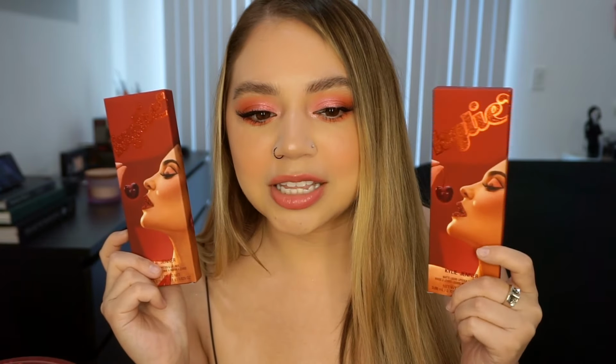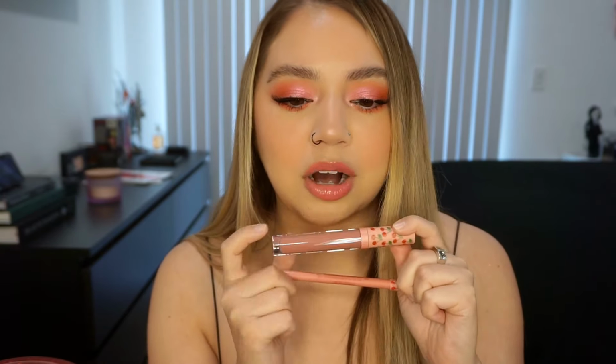So those are the glosses that are in the set. We have 2 matte liquid lip and lip liner lip kits. Packaging again really cute. Her lips have some glitter on it. They sparkle. The first one that we have is About Last Night, and this one is kind of a more muted, very dusty pink, almost a little bit of mauve tone to it.